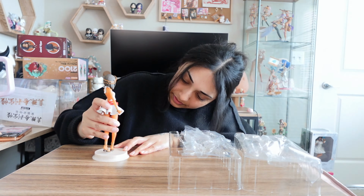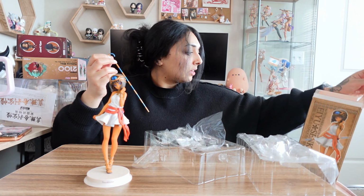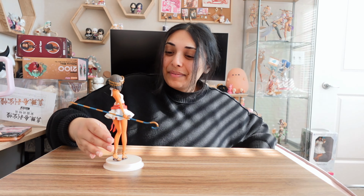Okay, she is not, wow, getting on her peg. All right, there we go. And then the final piece is just this little King Tut scepter. Let me see how it looks on the figure. Okay, actually, the second that I got this initial part in, it went on pretty easily, but here she is in all her glory.